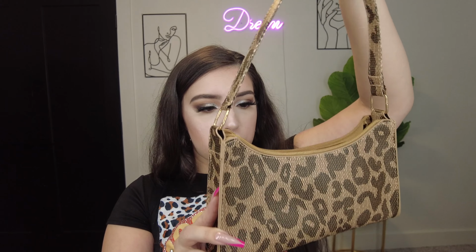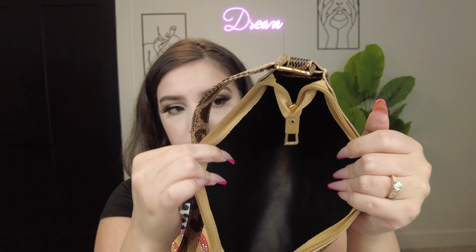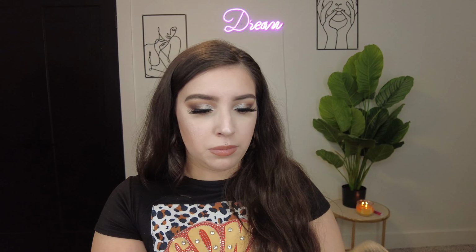Then I have another purse here. It's just this cute little shoulder bag. I like the texture that it has on the bag. This is what the inside looks like. There's no pockets or anything. It's just one big compartment.